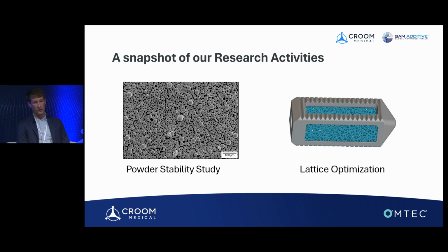So I just want to give a quick snapshot of some of the research activities which we've carried out on this particular project. Powder stability, of course, is a concern in additive manufacturing. We've done some studies around that, as well as optimizing lattice design using our partners at Topology.